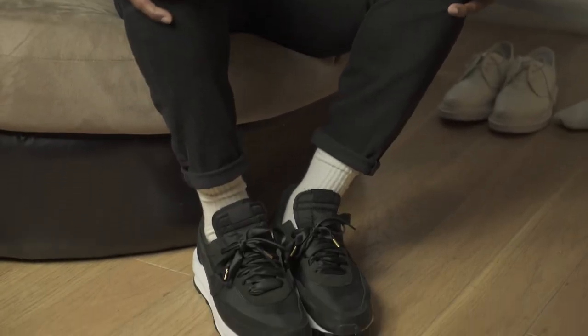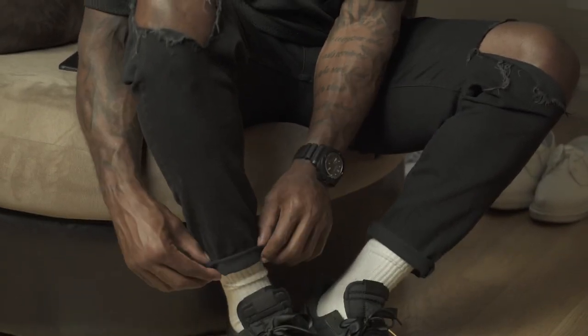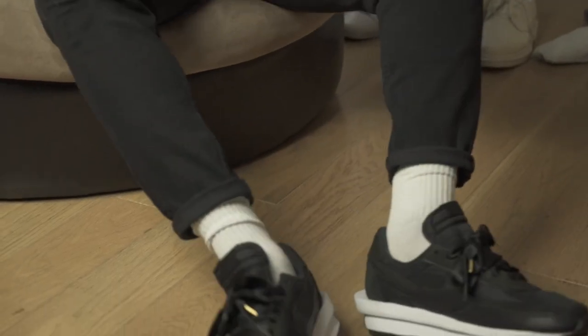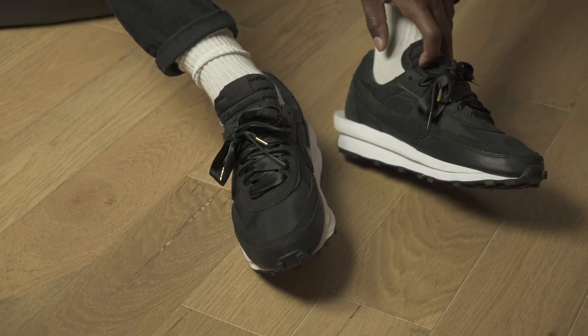I meshed it really well with some jeans that actually fit the way I want them to. Threw in some distressed black jeans. Cuffed them at the bottom. These ones actually came cuffed. I gotta get them an extra one just to show the white sock. And threw on some of my favorite Nike Sakais. These are a collaboration with Sakai and Nike. Some of my favorites. I've actually worn these in an episode already before.